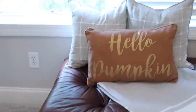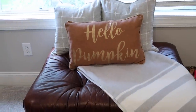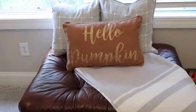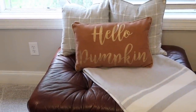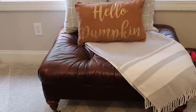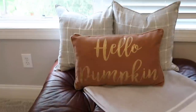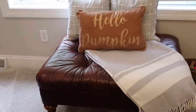So then over here on this little sitting area, this is the ottoman that I used to have in my family room. And we brought it up here when my husband made the coffee table, only because we're kind of doing some stuff down in the basement. We'll probably go down in the basement, but for now, we're actually enjoying the extra seating in here. I feel like my husband sits here every morning and puts on his socks and whatever. So I just threw that Hello Pumpkin pillow on there. That was last year, I think, from Sam's Club.